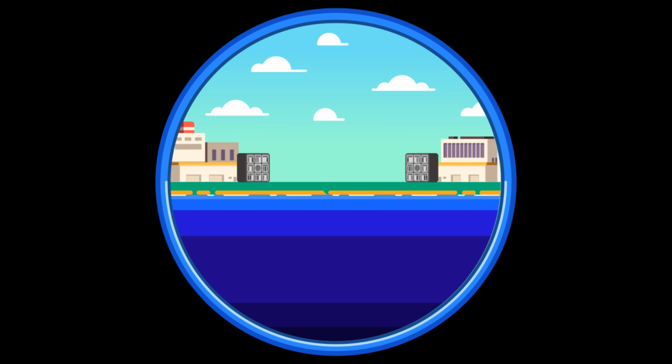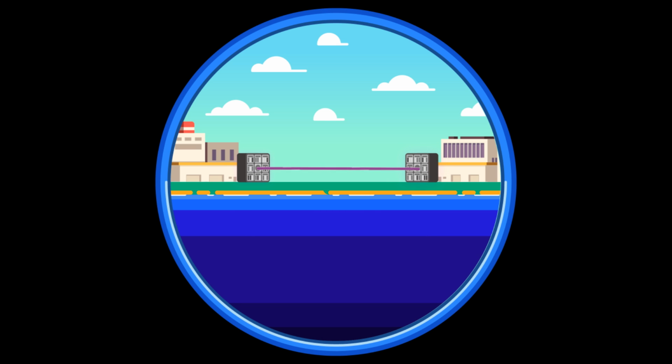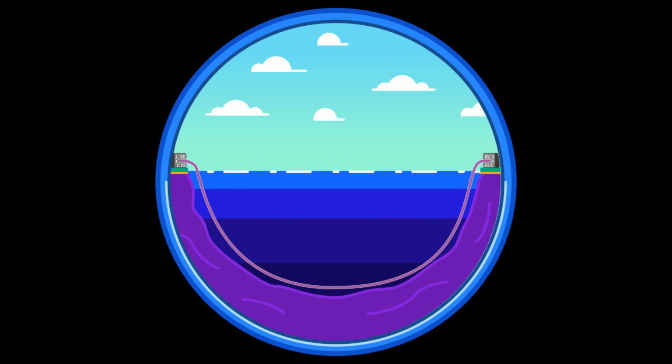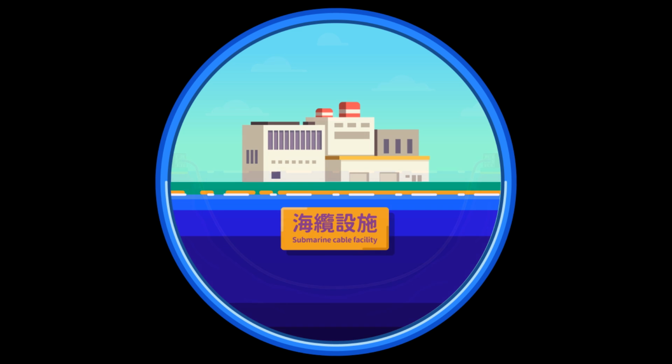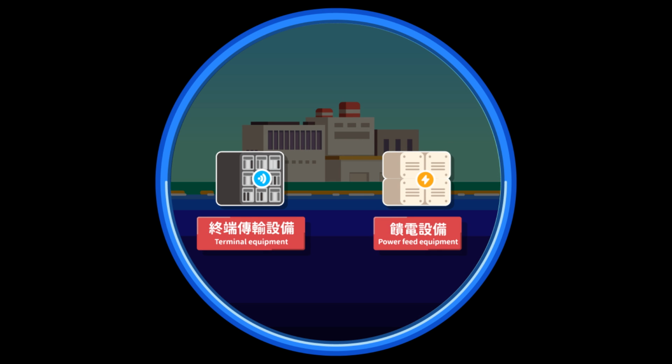The most basic concept of the communication cable is to connect the two ends that need to communicate with each other with a cable. However, when the cables must pass through the deep and broad sea, it is definitely not an easy task. Before building a submarine cable, land-based facilities for signal transmission and power transfer must be installed at the sites of both ends of the communication.